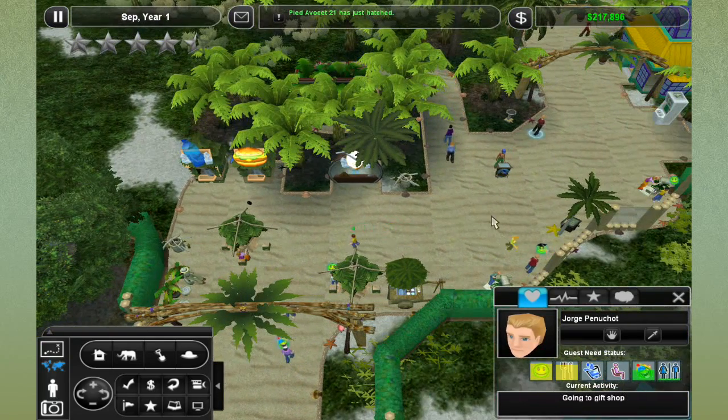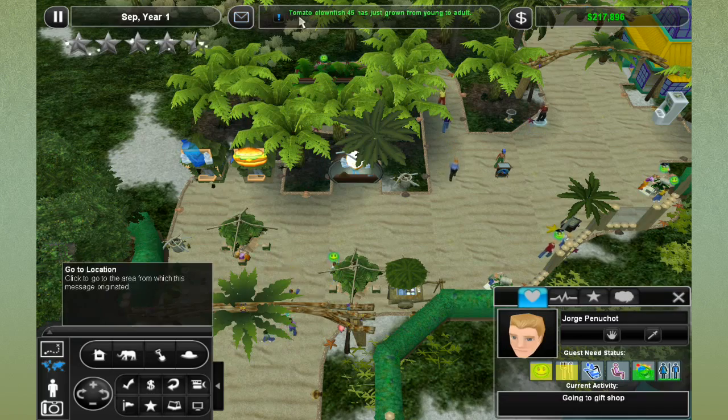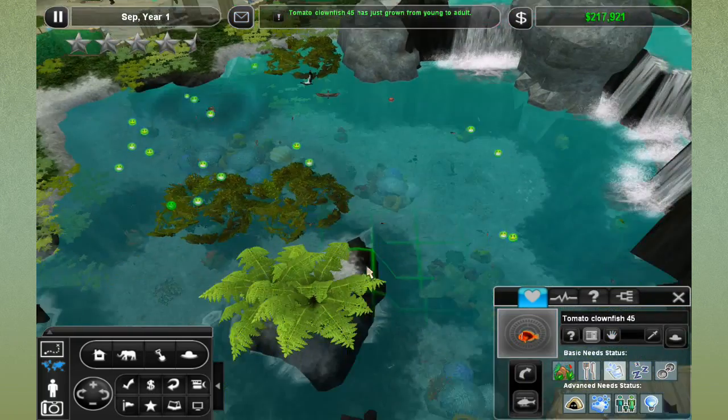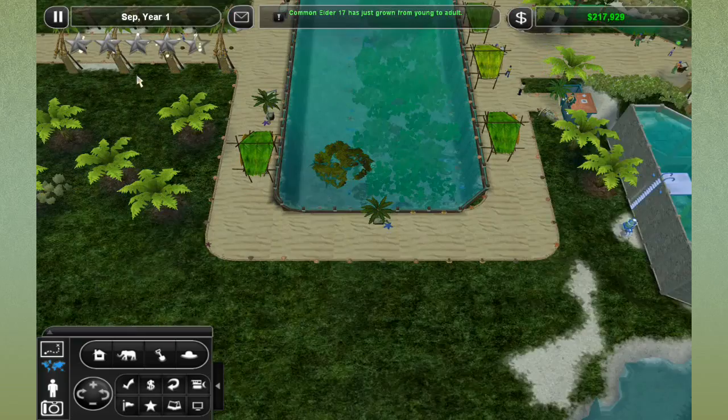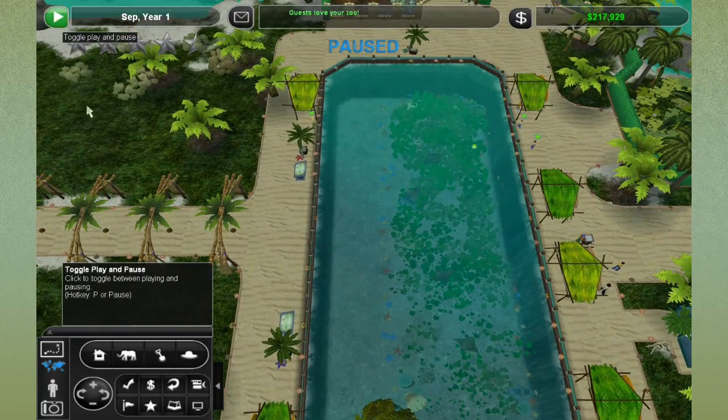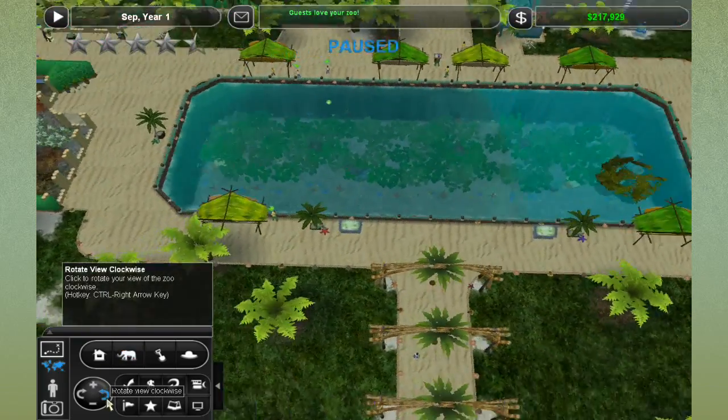Oh, now he's going to the gift shop. Yay! He must have forgiven us. And we can also grab more tomato clownfish to shove into the whale shark exhibit. Okay, so let's check if the fountain has been completed.